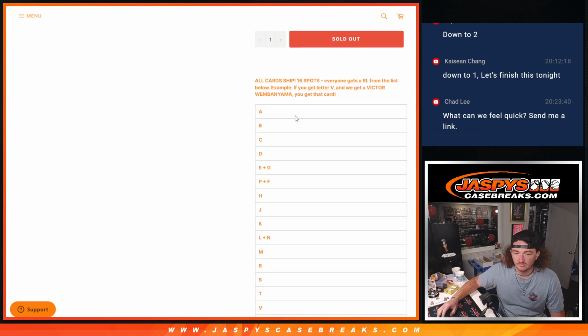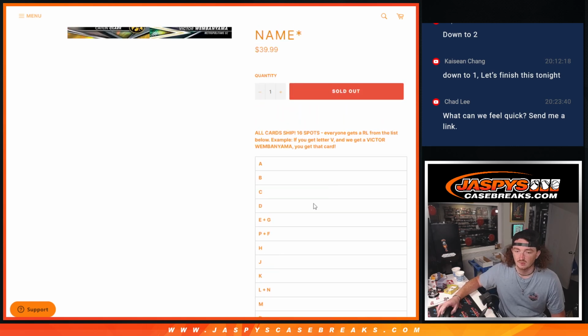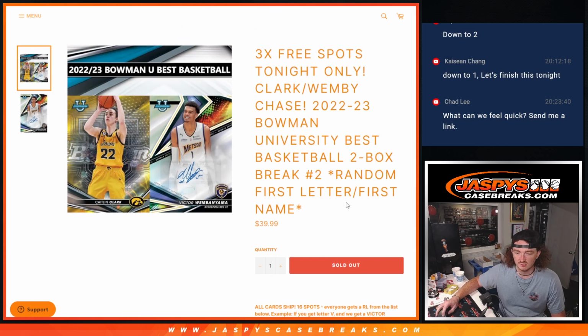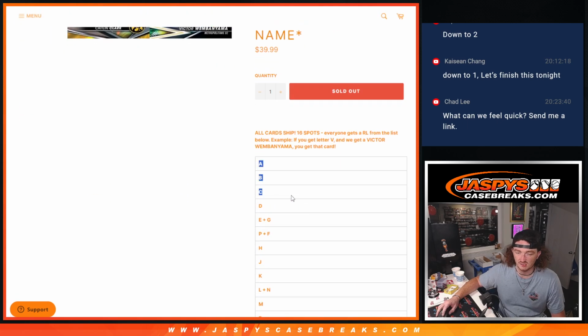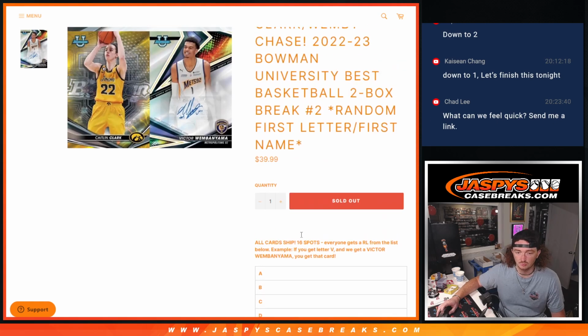All card ship, of course. Here's all the letters: A, B, C, D, E, G, P, F, H, J, K, L, N, M, R, S, T, V, and W, plus C, plus all the other letters. So obviously, the ones we're chasing are the top 2 letters, because it's the first letter of the first name. We're looking for C for Caitlin and V for Victor as the top 2.